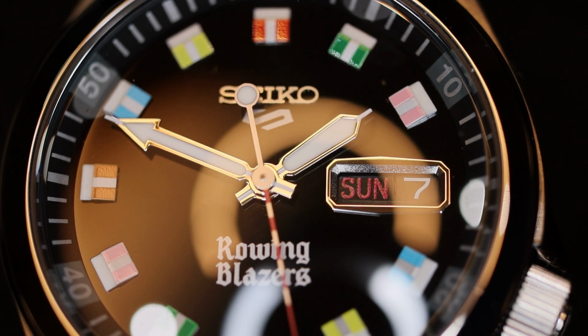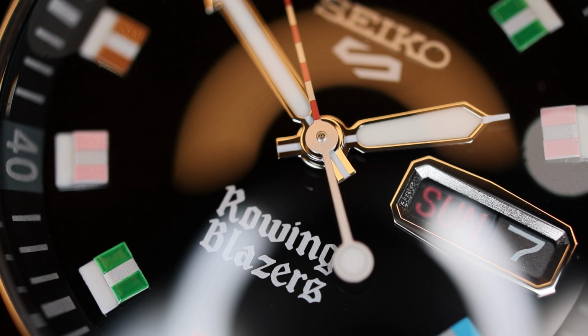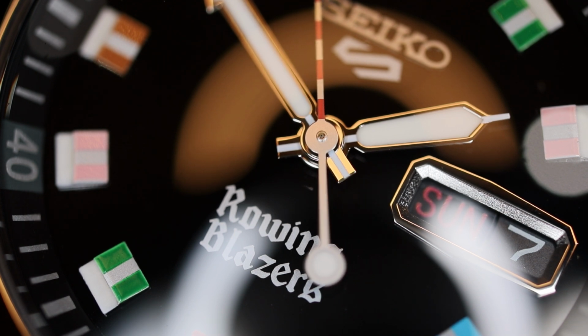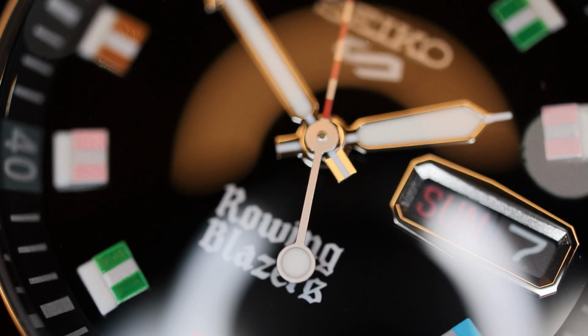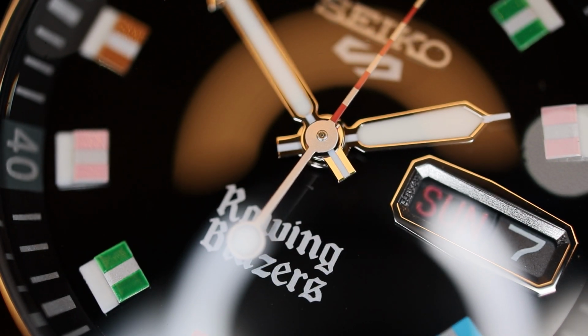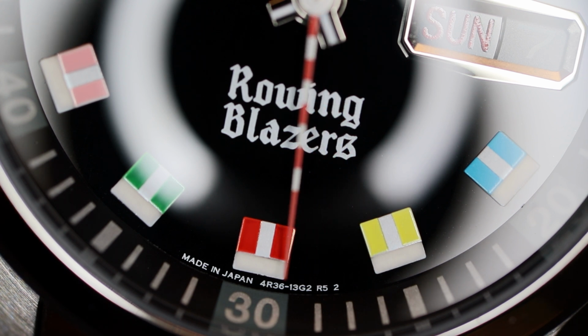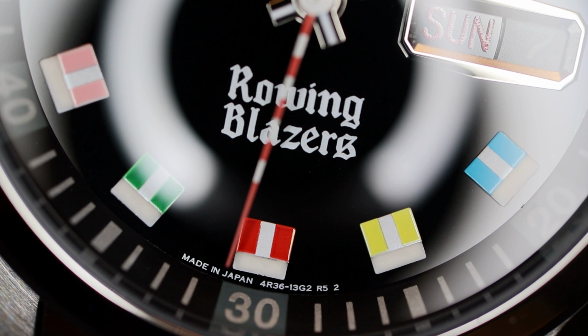We also have an applied Seiko logo, a printed 5 designation, and then the only other text found dominantly here on the dial is a large silvered Rowing Blazers signature, outside of which the only text is a small Made in Japan and 4R36 designation below the 6 o'clock red applied marker.